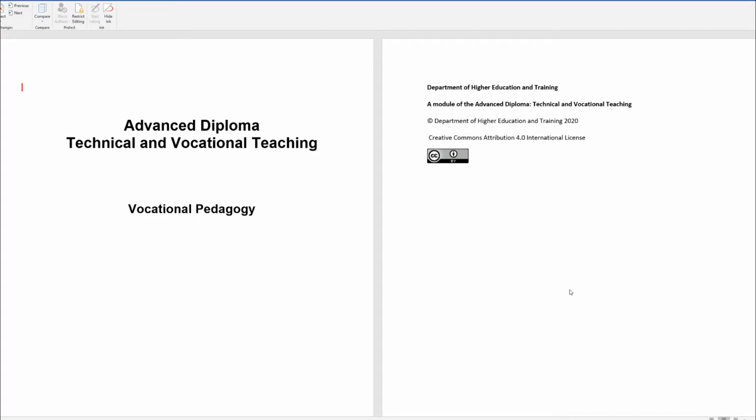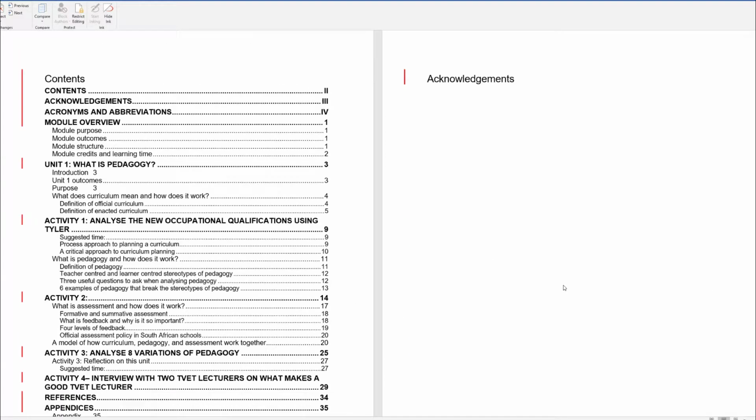Everything on this thing is Creative Commons. There's nothing that is kept aside. All can be published. It's going to be published not only by UKZN, but definitely by the Department of Higher Education through SAIDI. So you've got huge reach for it.